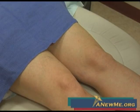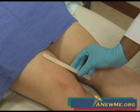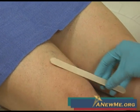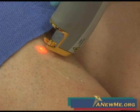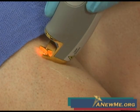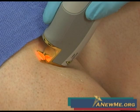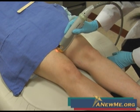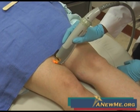Now, with laser treatment for treatment of spider veins, a small amount of ultrasound gel is applied to the treated area. That helps with the effect of the laser as well as cooling of the skin for the patient. The laser is then applied to the skin. This cooling plate helps to chill the skin and makes the procedure more comfortable for the patient. After the skin is chilled, the laser beam is directed over the involved area of the vein and the laser is fired.